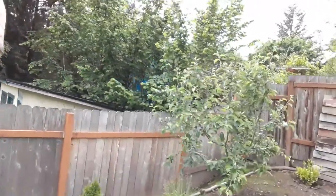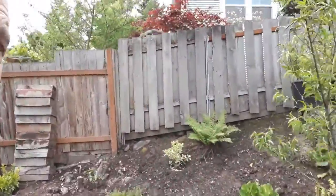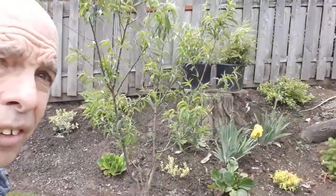So we got an apple tree over in this corner. We got a peach tree over here. Tree ripened peaches, that is the best flavor of summer. So juicy, so sweet. Oh, I love them. But peach trees are a pain to grow, and I don't know how long this thing is going to survive. But I'm going to try to grow it for a while. Last summer I got some really good ones. This year there's not many set on it yet.